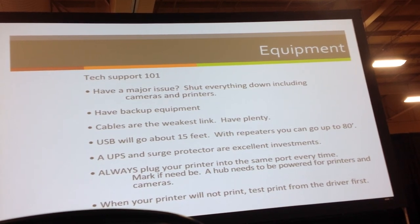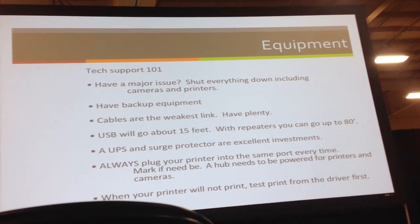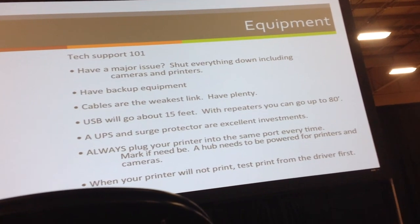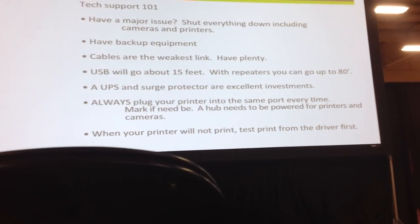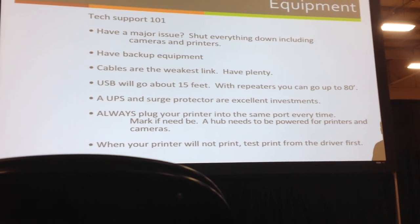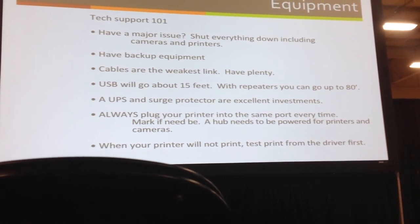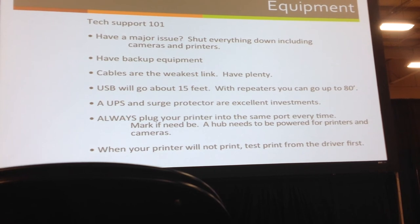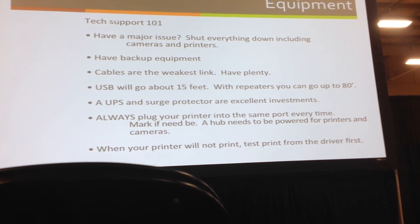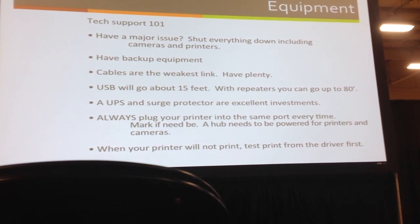For those of you that use USB, always plug your printer into the same port every time. Mark it if needed. Someone that has an Epson 3-in-1 printer at their home office usually only has one of them, so they don't really care where it's plugged in. DSLR printers are designed so that you can plug in 2, 3, 4, 5 of them into one computer. But the only way they work is if the computer sees each one of those printers as a completely different printer. The problem is that it doesn't know if you've got one printer plugged into 5 different ports or 5 different printers plugged into 5 different ports.